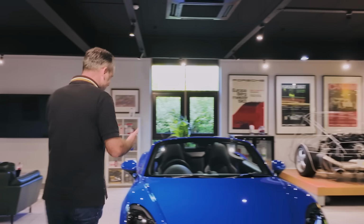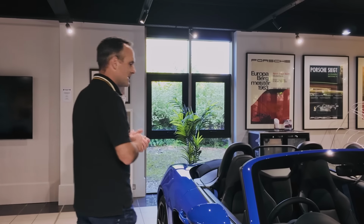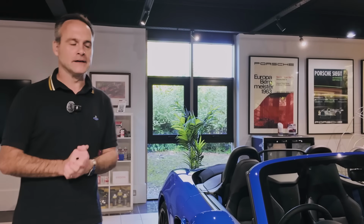You've got PASM sports chassis, 20mm lower ride height, PTV torque vectoring with a limited slip differential and active engine mounts. It's just a fabulous, fabulous sports car to drive.